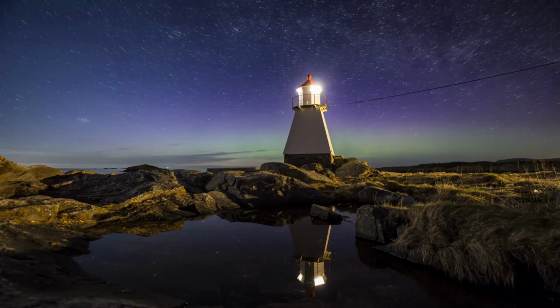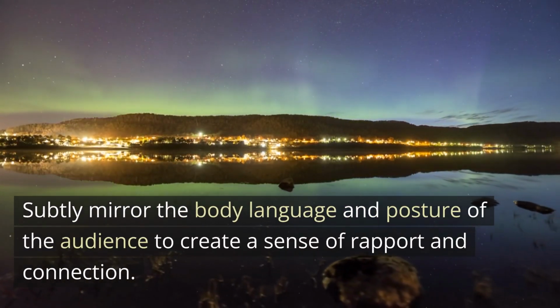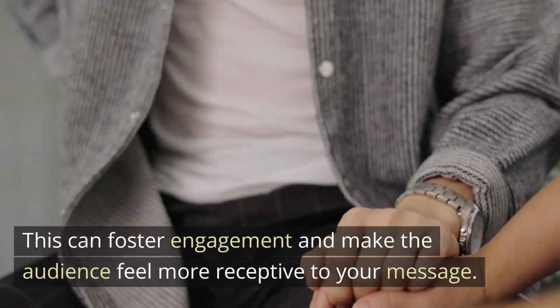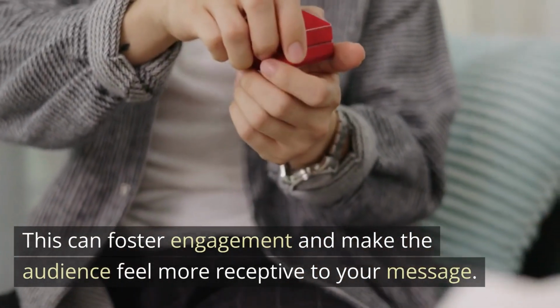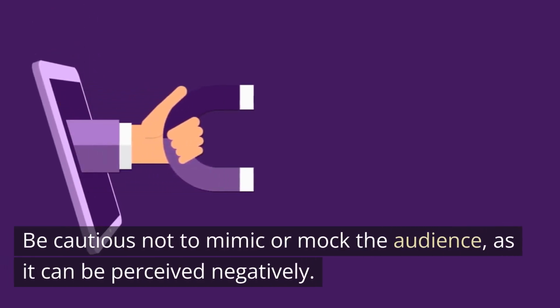9. Mirroring. Subtly mirror the body language and posture of the audience to create a sense of rapport and connection. This can foster engagement and make the audience feel more receptive to your message. Be cautious not to mimic or mock the audience, as it can be perceived negatively.